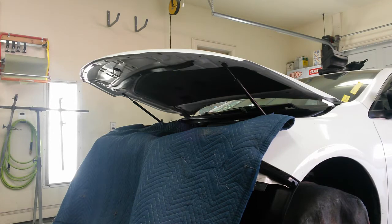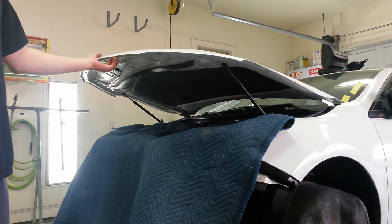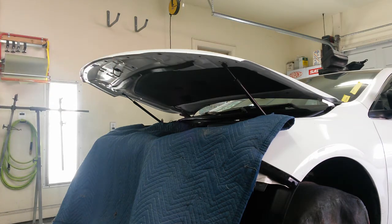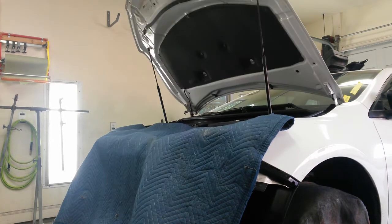It's got it close. I can't go any further with the rubber hammer. I'm going to have to get something harder to go right there in the center. Get that up. And then I'm going to pull some studs right there in that crease. I'll be back when I get ready to do that.